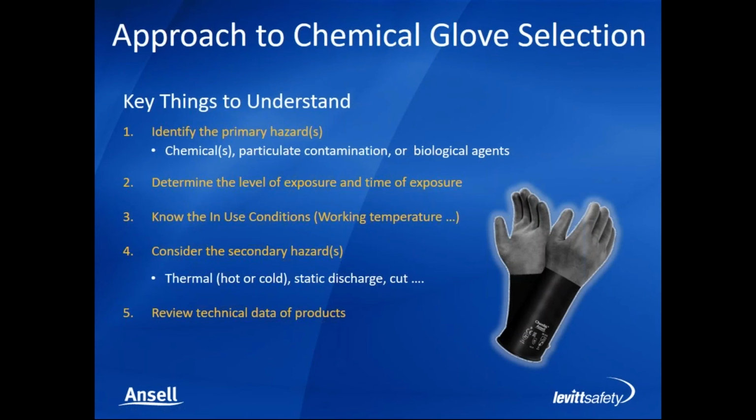So the first step is to identify the primary hazard. What is the chemical that you're actually going to be encountering? Is it a chemical you're going to be dealing with for a long period of time or a short period of time? Is there a particulate that you have to deal with? Is it a biological agent? If it's a microorganism, is it a bacteria, or is it even a virus?